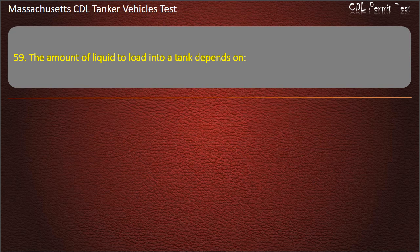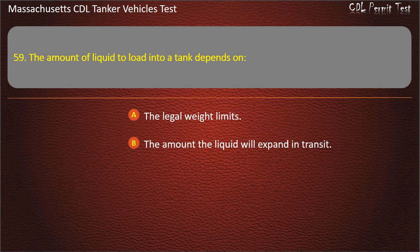Question 59. The amount of liquid to load into a tank depends on the legal weight limits, the amount the liquid will expand in transit, both of the above factors. Answer. Both of the above factors.